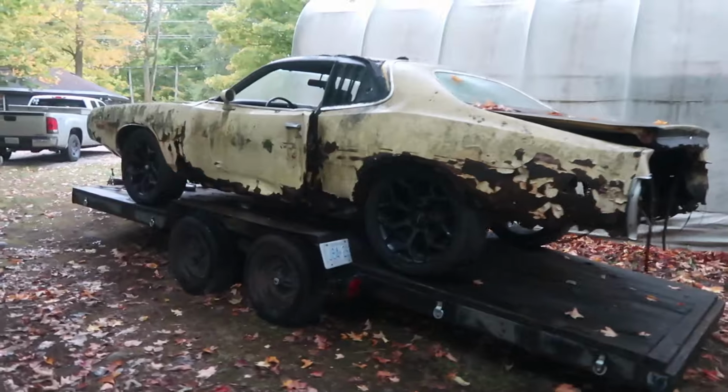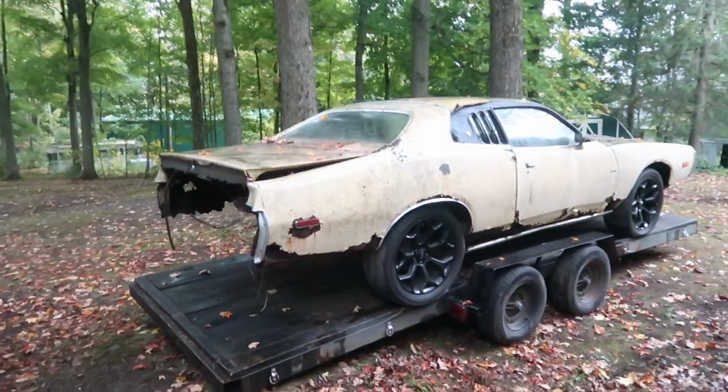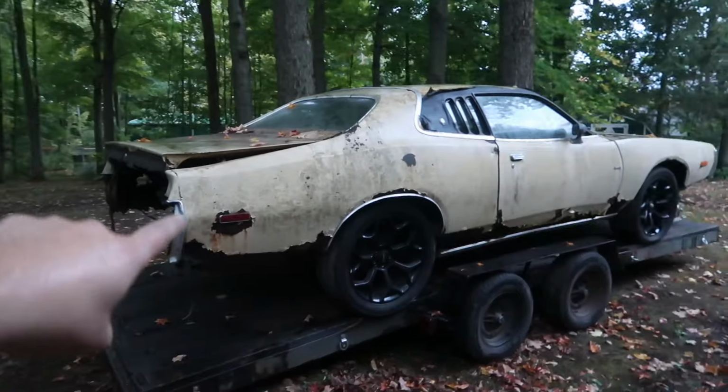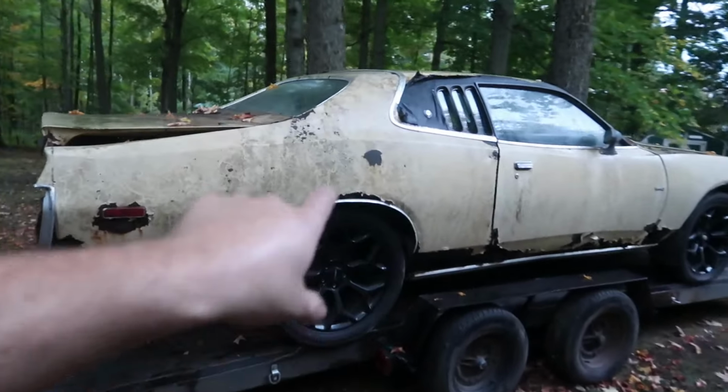So this side here is all crunched in. The other side is looking pretty cool. These aren't the wheels I'm going to leave on. I'm going to put these big Hoosier drag slicks and stuff on it. And this side over here, once we attach the rear bumper back on, it'll look more complete. And yeah, we're going to paint it plum crazy purple.